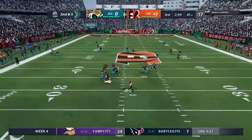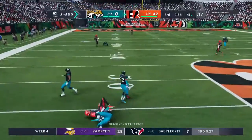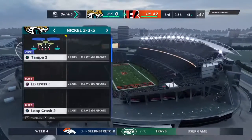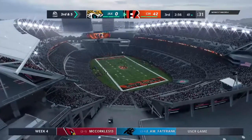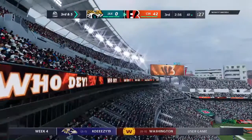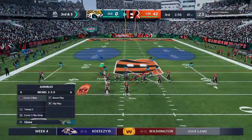Working from the gun, it's Breeze. Flush to his right. And that is incomplete. A lot of force bearing down on him there. He could not hang on. It's third down. As his old brain remembers, when I see 5 wide receivers on the field as a defender, I know the ball's coming out hot. They expected it and got there and popped it free. They come up now 3rd and 5 following the incomplete pass.